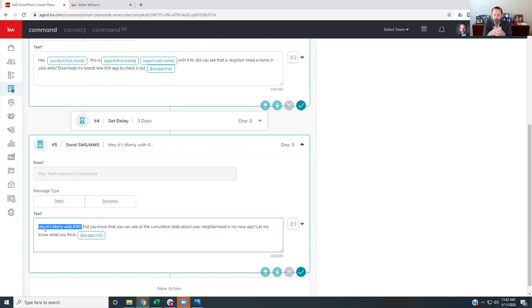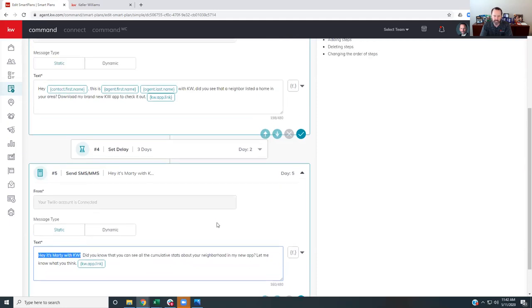Even then, when you send them a Twilio text, it's coming from a number that's not in their phone. Most likely they're not saving your business text line to their phone. So always make sure with Twilio texts that you identify yourself. So that's why I just changed this one to say, hey, it's Marty with KW. And then I clicked on the check mark. You also have the ability, just so you know, in any one of these texts, and this is across any smart plan, to add what are called merge fields.